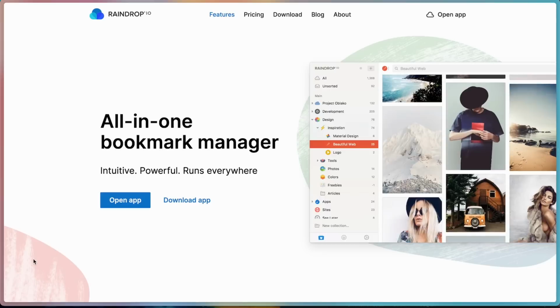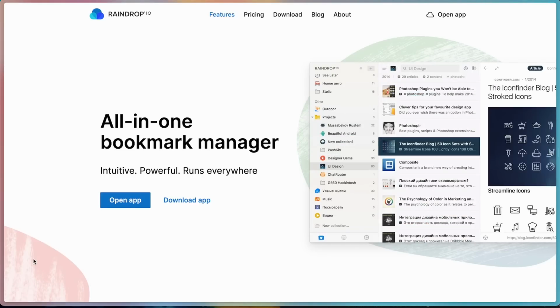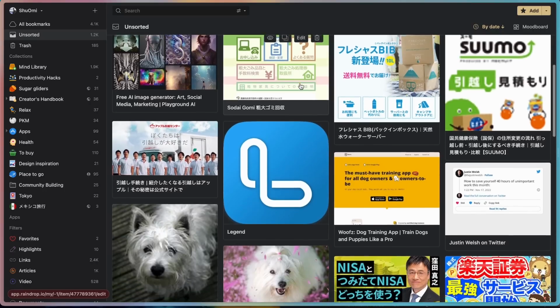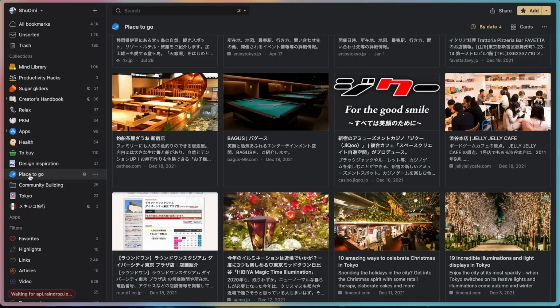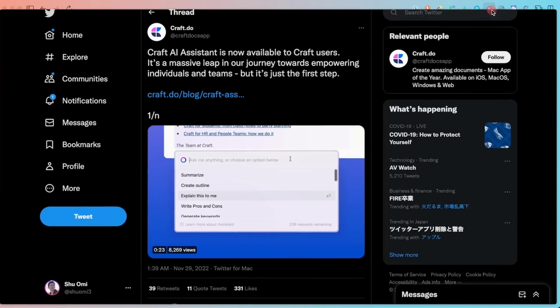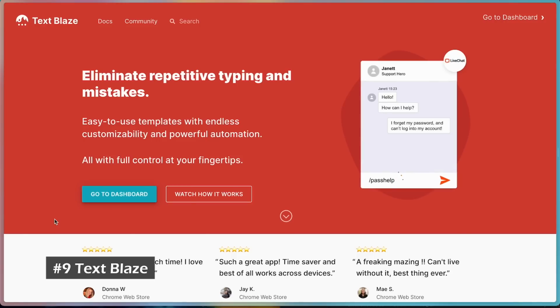If you're having trouble remembering what you read and saw on the internet, Raindrop is a great tool that you can use to store all the things you encountered online. It's a bookmark manager that also works as a kind of like Pinterest board. Basically, you can save anything you find online and organize it into collections. For example, I have a collection for articles about writing, one for places to go in Tokyo. By saving things to Raindrop, you can build your personal online library where you can always find the things you need. I have many videos about Raindrop because it's one of my most favorite apps, so check them out if you're interested.